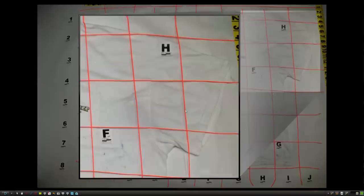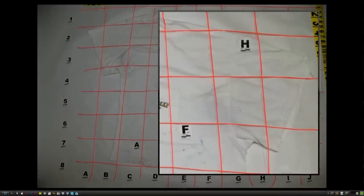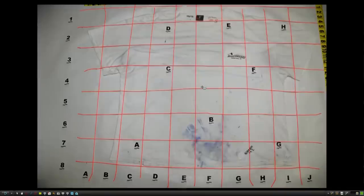Paul was excluded as a contributor to the mixture. Now finally, for both F and H up here, did you get any results for either one of those? For 19.10, Margaret was also included as a contributor. Sorry, just to finish that result. You were asking about F and H, did you get any results for either one of those?